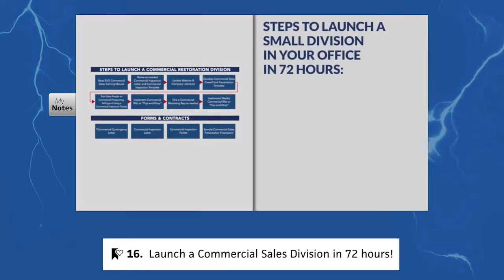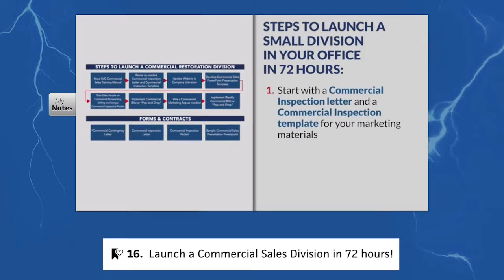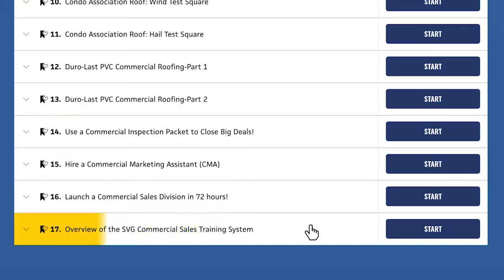Here are a few easy steps you can take to launch a small commercial division in your office in the next 72 hours. Number 1, add a commercial inspection letter and a commercial inspection template to your marketing materials.